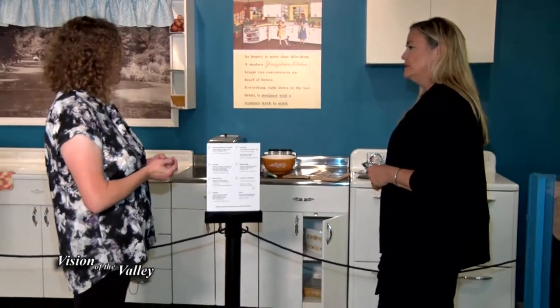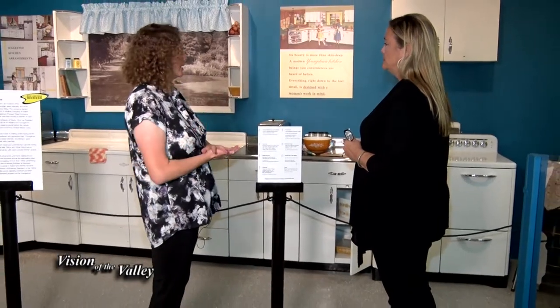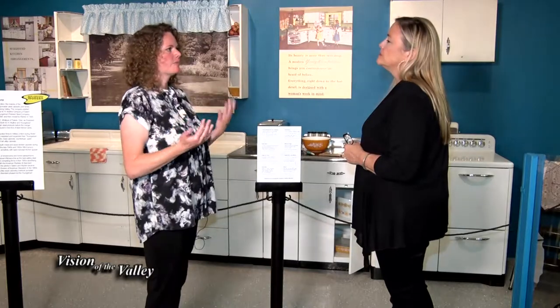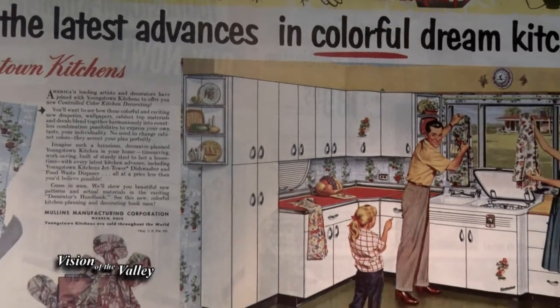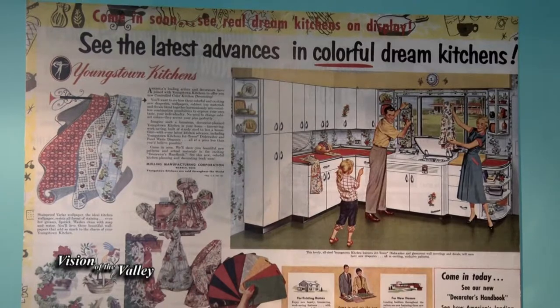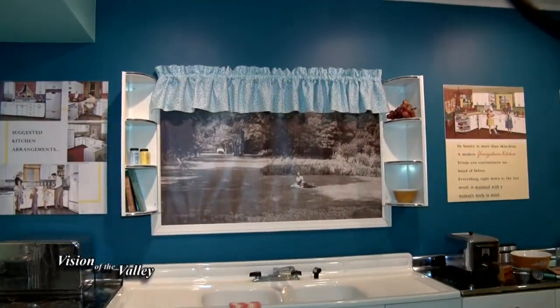Youngstown Kitchens manufactured here in both Warren and Salem. They had their system of sending salespeople out into the homes and consulting with customers to really create a custom kitchen. So these pieces, they could design however they wanted to fit in the space they had. You would pick how big you wanted this, and then the drawers next to the sink.